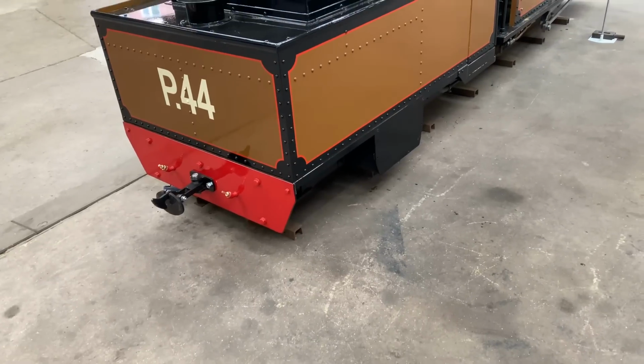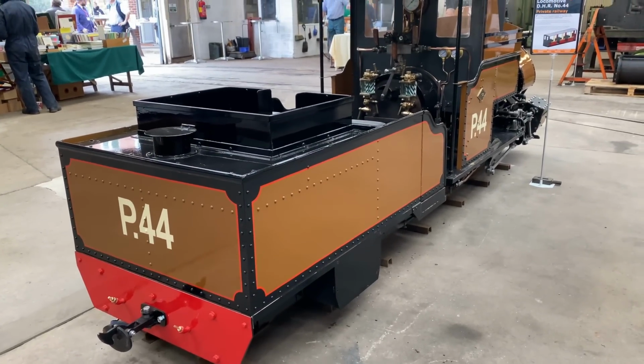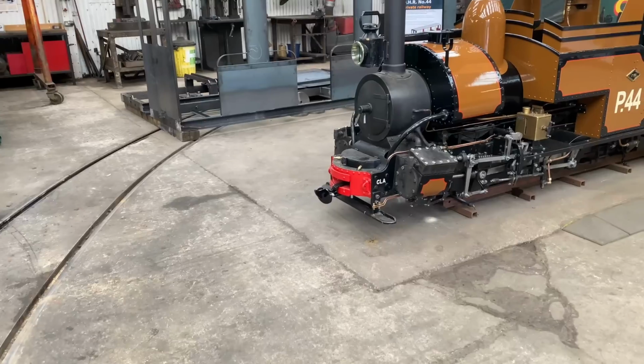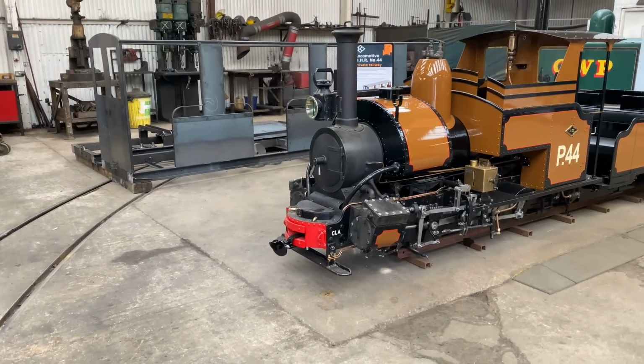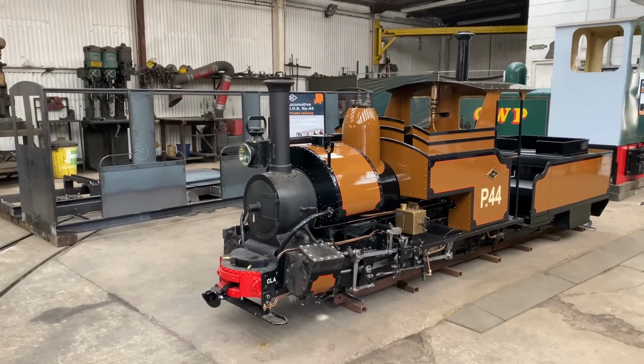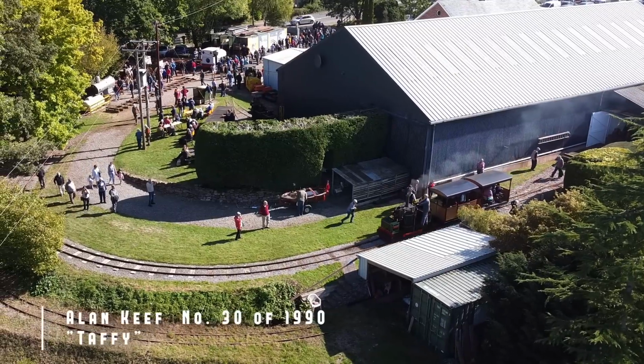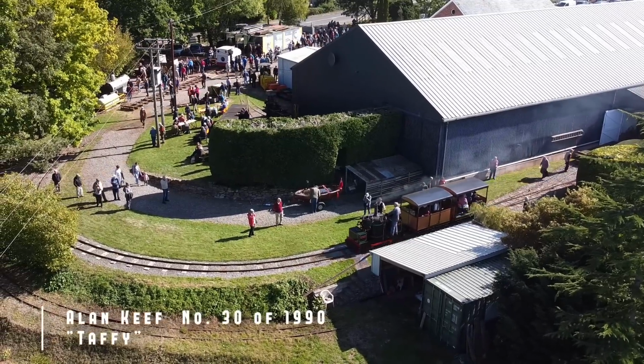And it's not just internal combustion that they work with, having just finished the overhaul of this stunning 10.25-inch gauge B-class for a private railway down in Devon, where they'd also built the new rolling stock, some of which you can see behind the engine. And having stared longingly at the engines for a while, it was time to head back outside, where Taffy was doing its last passenger run.